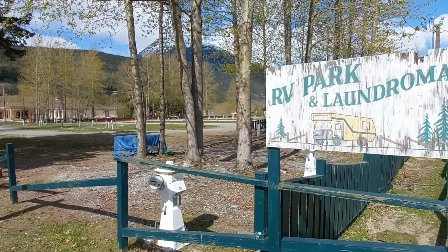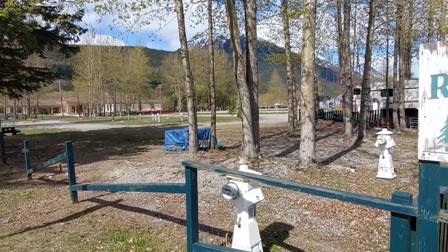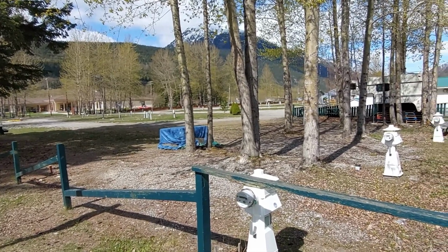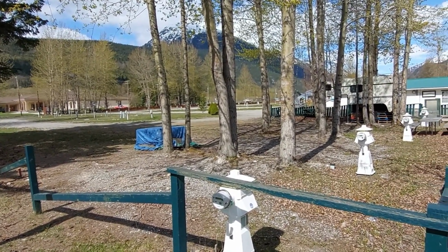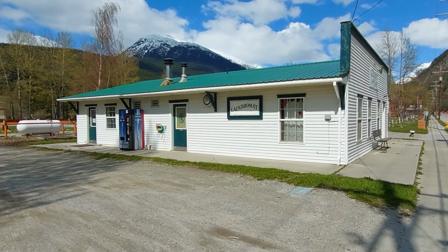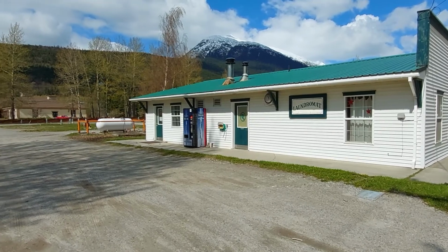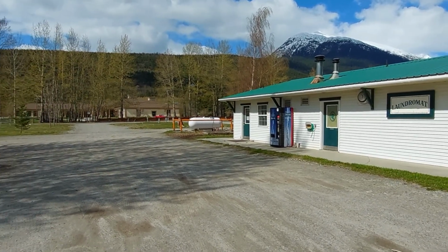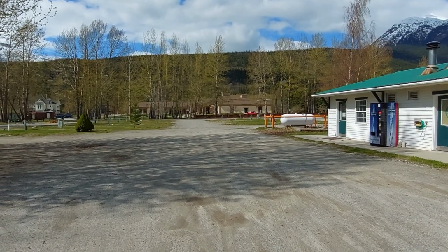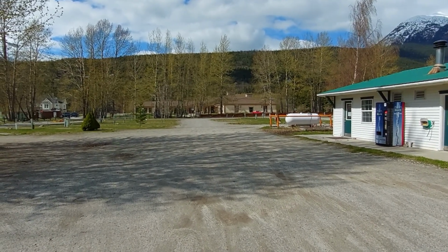RV park and laundromat. Look at all that, hard standing, electric points, loads of them. And it's not open. And it's got its own laundromat. Yeah, closed on the door. Maybe you could just camp here off grid. Good place to do it.